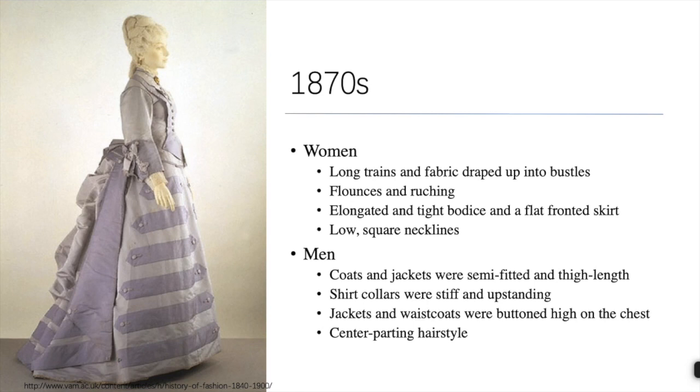Hair was dressed high at the back with complicated twists and rolls, falling to the shoulders, adorned with ribbons, bands, and decorated combs. Hats were very small and tilted forward to the forehead. Later in the decade, wider brimmed picture hats were also worn, though still tilted forward.